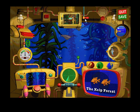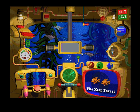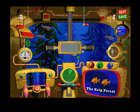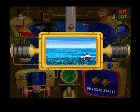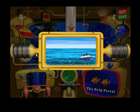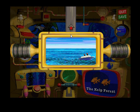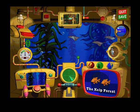Let's see what it looks like outside, because I've been forgetting to do that. Oops. I'm not sure if it's that interesting. See, it's like, yay. Is this really interesting? Thank you, message. I mean, that's not very interesting. That shows what's above the water. I want to know what's in the water, so let's go outside.